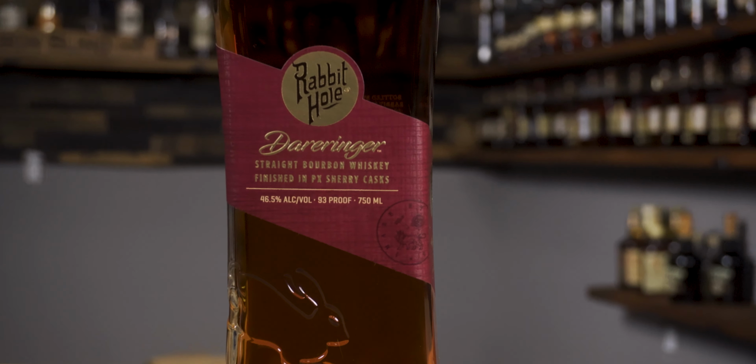Rabbit Hole was nice enough to contact us and send over this bottle. Full disclosure, they sent this to us. However, I told them we don't mind opening it up and talking about it, but when we do a blind review on it, it is actually blind. And his response was, awesome, we stand behind our product. So good on them. Yeah, total props to them.